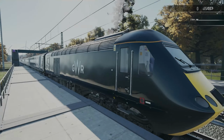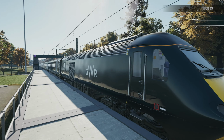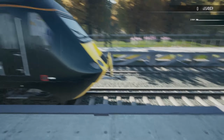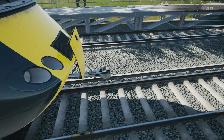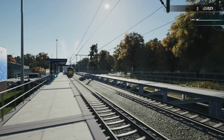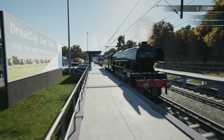So today, before we actually get into driving the Flying Scotsman, we are going to do something that LaserJet already tested, but we are going to try it live on stream with a different train. So I'm guessing that the Flying Scotsman can connect to that. I will actually double check just in case. Spawn. There it is. The wonderful Flying Scotsman.